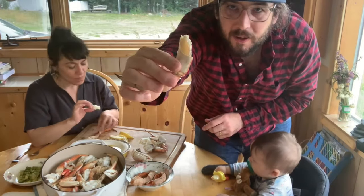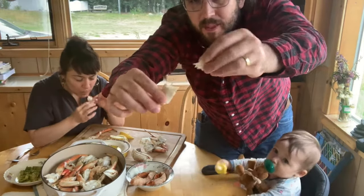Snap it because it's pre-scored. You get that crab meat. You can pull it right out. Mm.